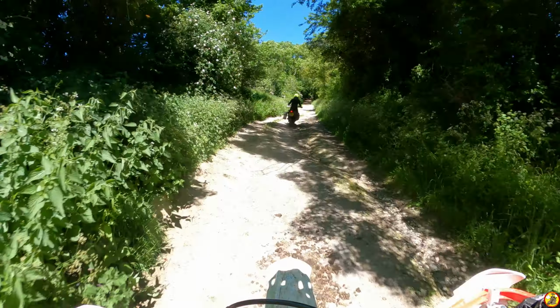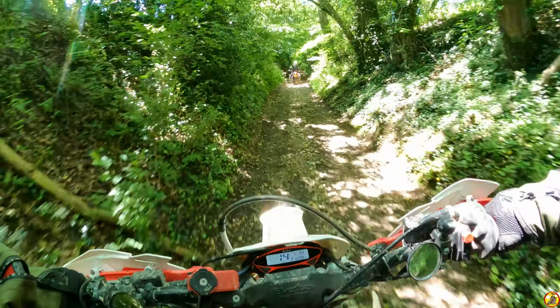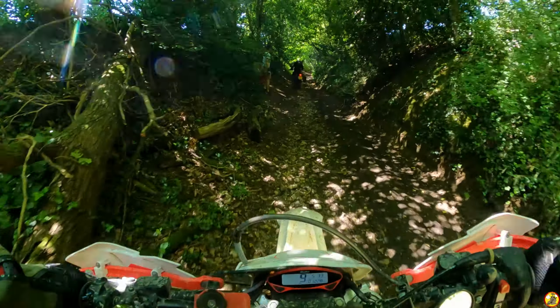Yeah, it's all quite rocky around here, not big rocks, but just little ones that ping off your tyres a little bit. Just adds that little bit more challenge to the ride, which I quite like.